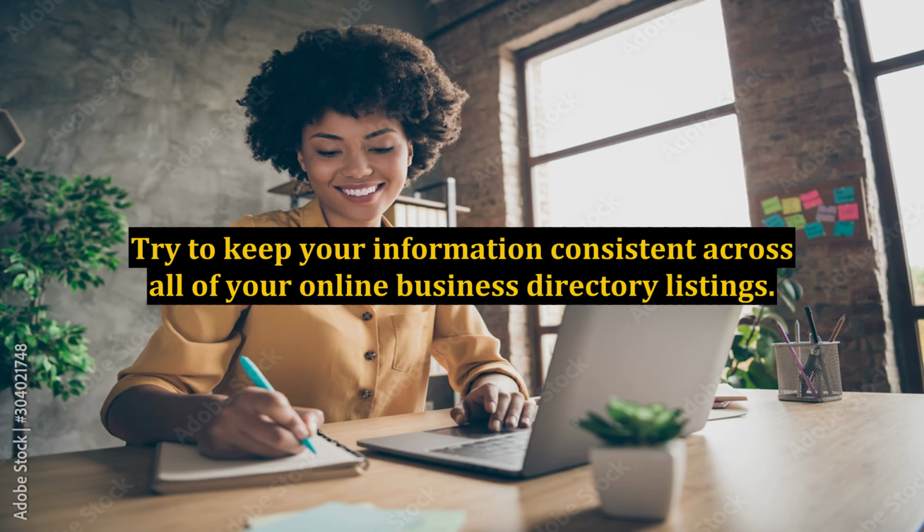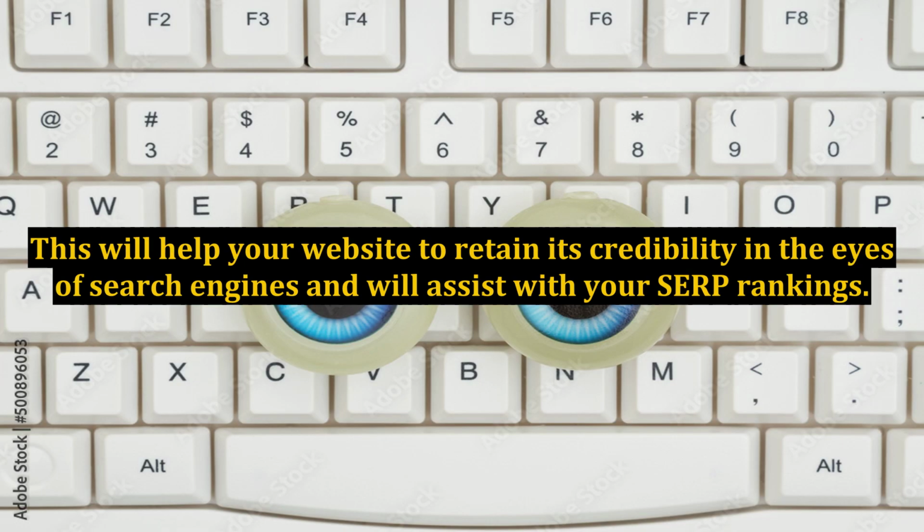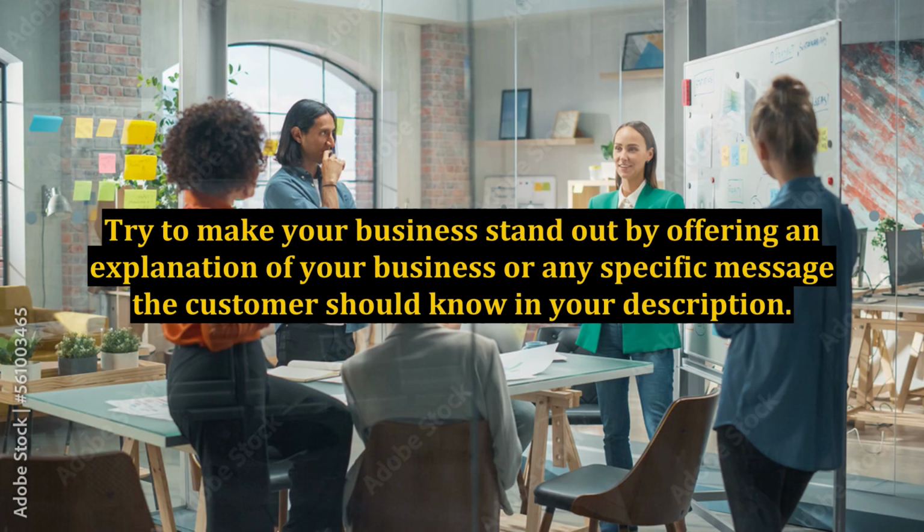Try to keep your information consistent across all of your online business directory listings. This will help your website to retain its credibility in the eyes of search engines and will assist with your SERP rankings. Try to make your business stand out by offering an explanation of your business or any specific message the customer should know in your description.